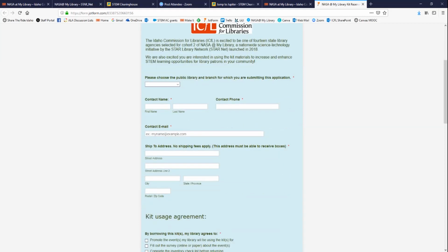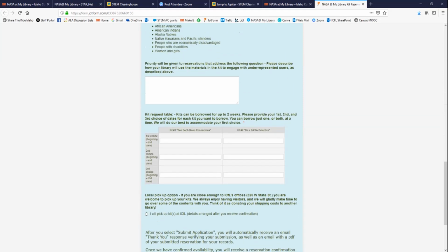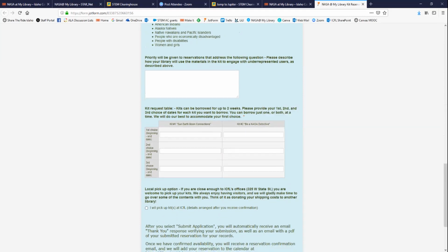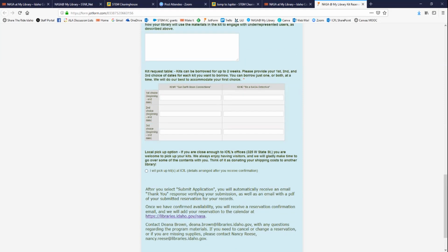But here's a form that you go through and fill out. There are a couple of things you need to agree to as far as promoting the kit, filling out the survey at the end, doing the inventory checklist, and being nice and returning it on time so the next person can get it. There are a couple of options where you can fill in your first, second, and third choice for when you would like the kit. Myself and Nancy Reese, who is supporting the scheduling of the kits, will do our best to give you your first choice, but your flexibility is appreciated.